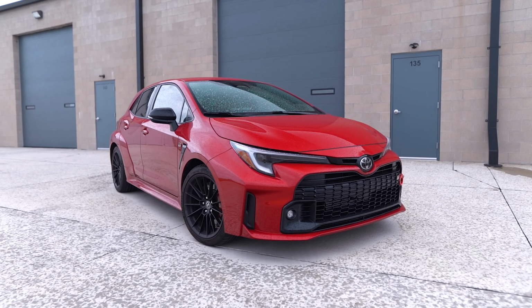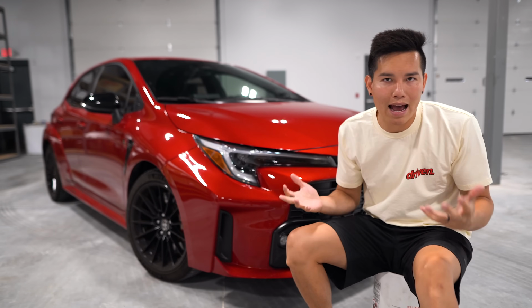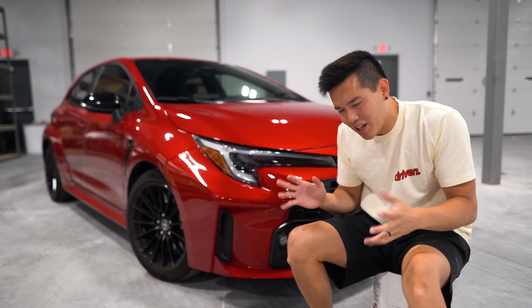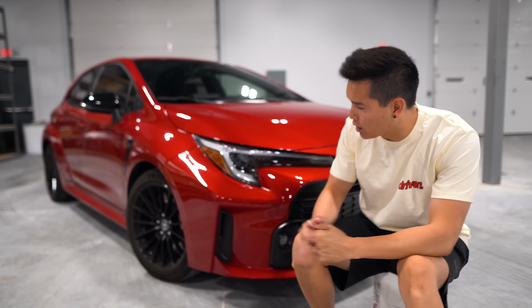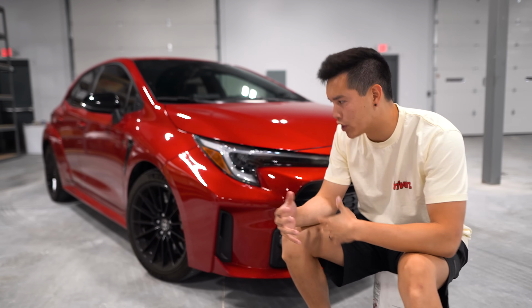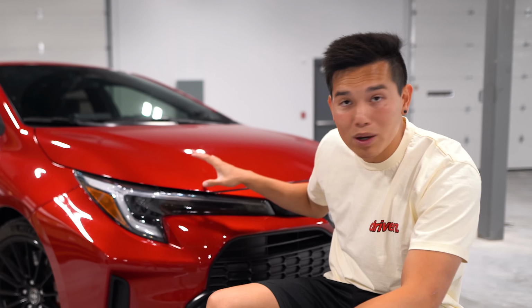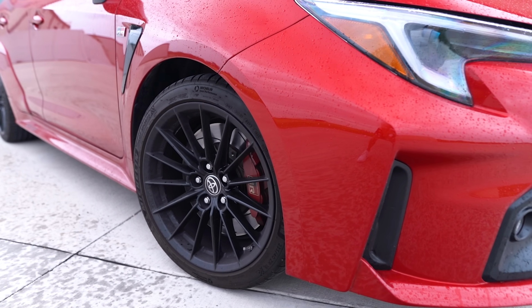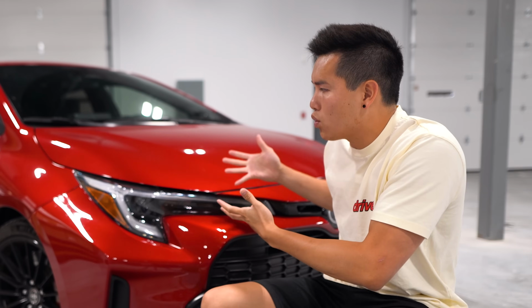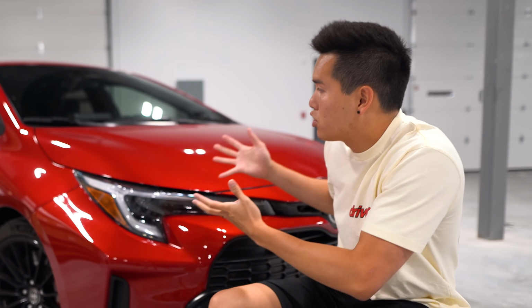Now, this particular GR Corolla is a 2023 core model, which is essentially what you would refer to as a base model. I think things have changed a little bit for the 24s, but the important thing about this car is that it has the performance package along with the rest of the packages that were available for the 2023 cars. The performance package gives you the Torsen LSDs and the GR Big Brake Kit. I don't know why you would want to get one of these without the performance package. It just doesn't make sense to me. I honestly feel like these cars should have just come standard with the performance package.